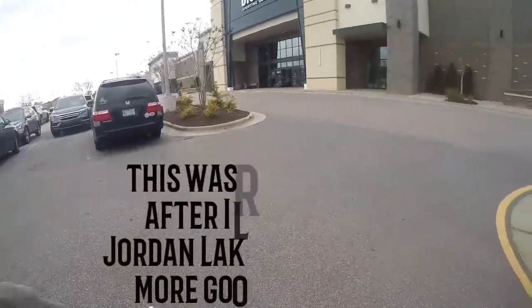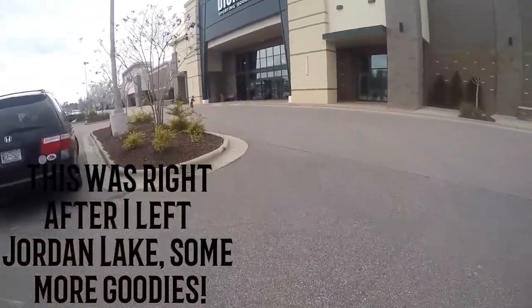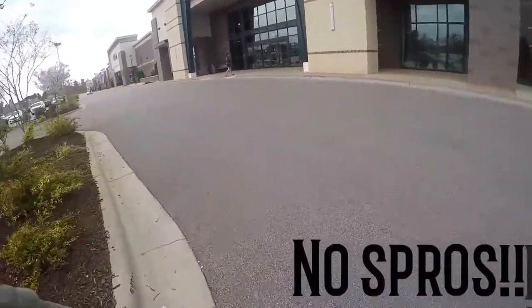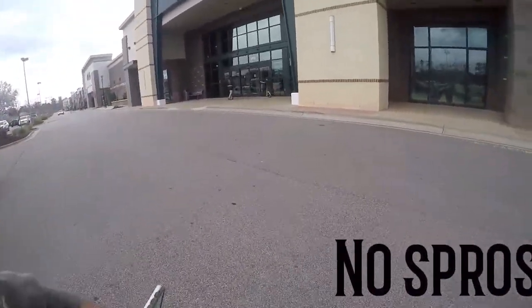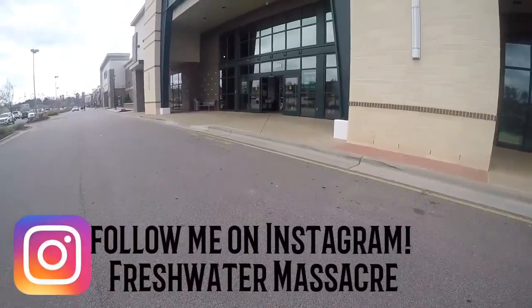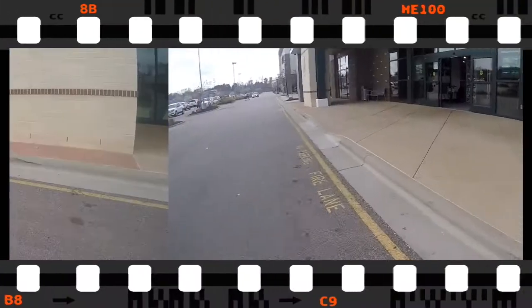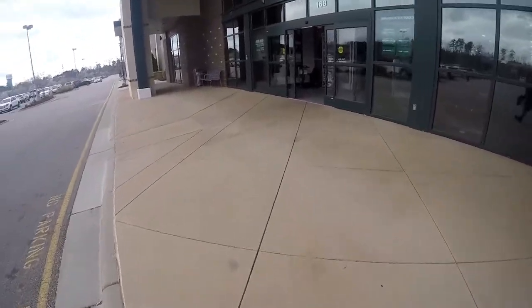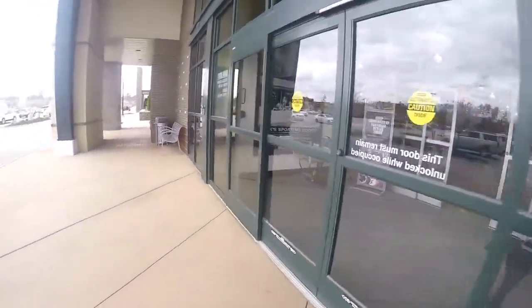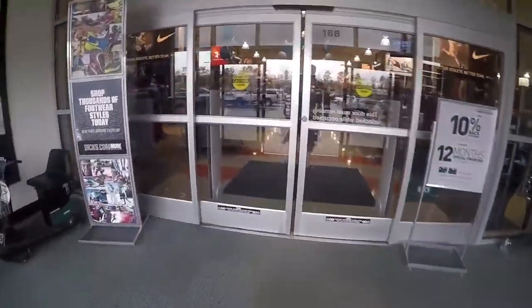Anyways, we are off the lake and we are gonna go into Dick's. I need to see how much their Spros are and check out their rats. I wanna see if they have any more of those rats that were on sale. We'll see what they got. They might have some good sales.